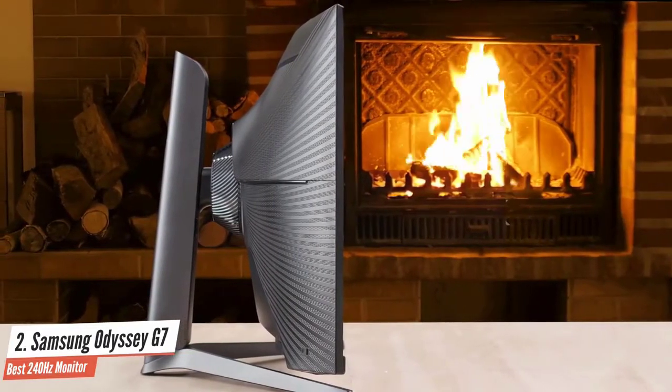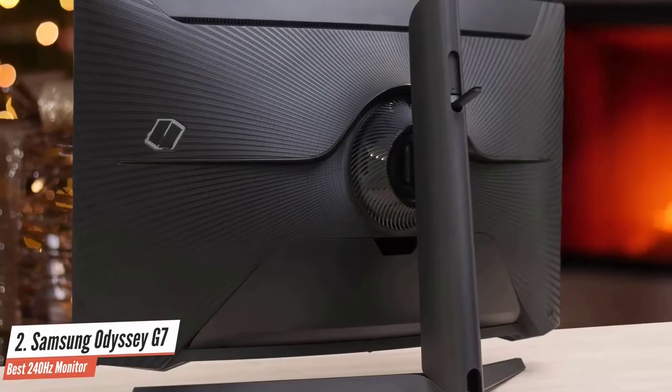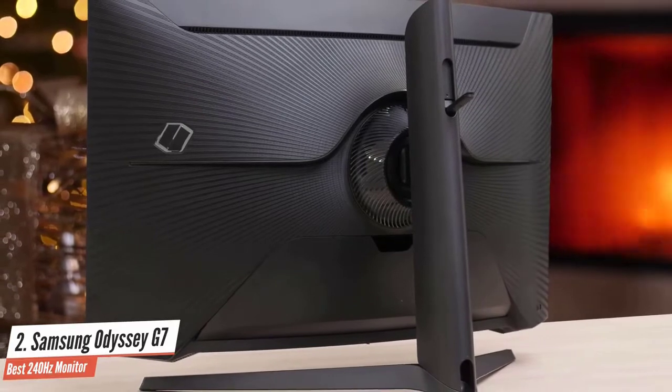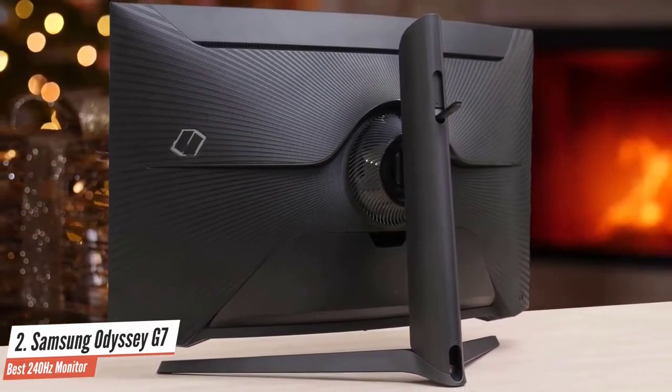Samsung's screen works with AMD FreeSync Premium Pro and NVIDIA G-Sync at 240Hz, which means esports games and fast-paced single-player titles run smoothly at incredible frame rates, as long as you've got a suitable graphics card.